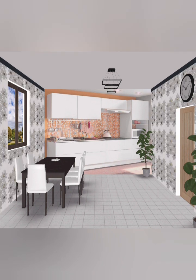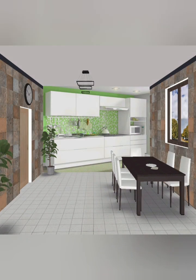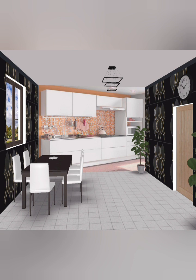Friends, here is the kitchen sink with the built-in hob and 90 cm filter cooker hood, wall-mounted filter, and the microwave. Complete white color combination with white color handles, powder coated, and the floor tiles and the interior design, wall cladding tiles and wall ceiling LED lights.